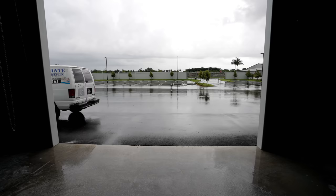Man, this area right here is massive just for this. This area is as big as most factories in South Florida.